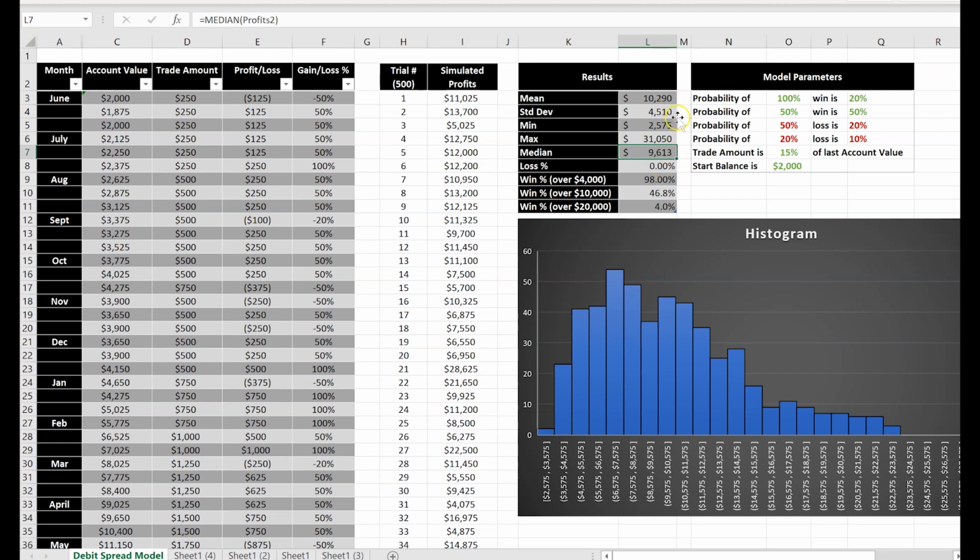It's just good. You want to kind of see your median and mean close to each other. Your median, I think, is the better number to go with because that eliminates some of your outliers out here. And you can see 98% of the time we were over $4,000, which means we doubled our money within that 12 months, 98% of the time. And then about half the time we got over $10,000, right? And 4% of the time over 20.